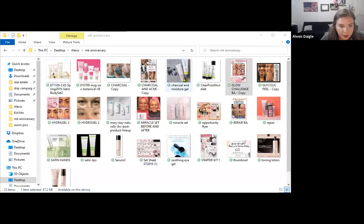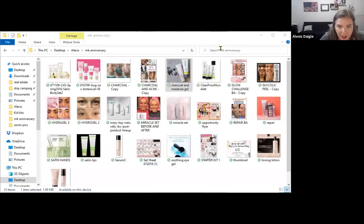I'm just seeing if there's anything else that I need to show y'all. This is what the charcoal mask and moisture renewing gel mask looks like in person. And whenever I can get a picture of a lot of big things. Okay, and then this right here.